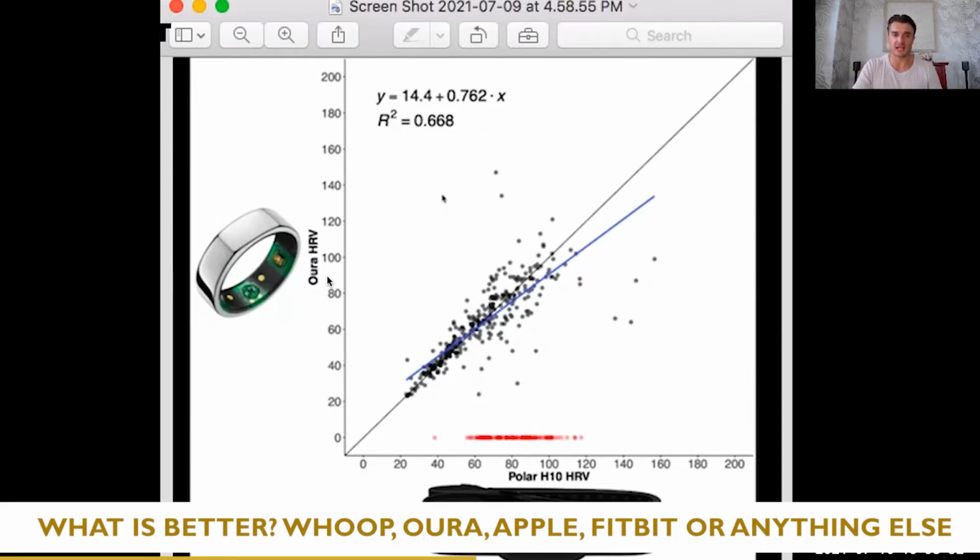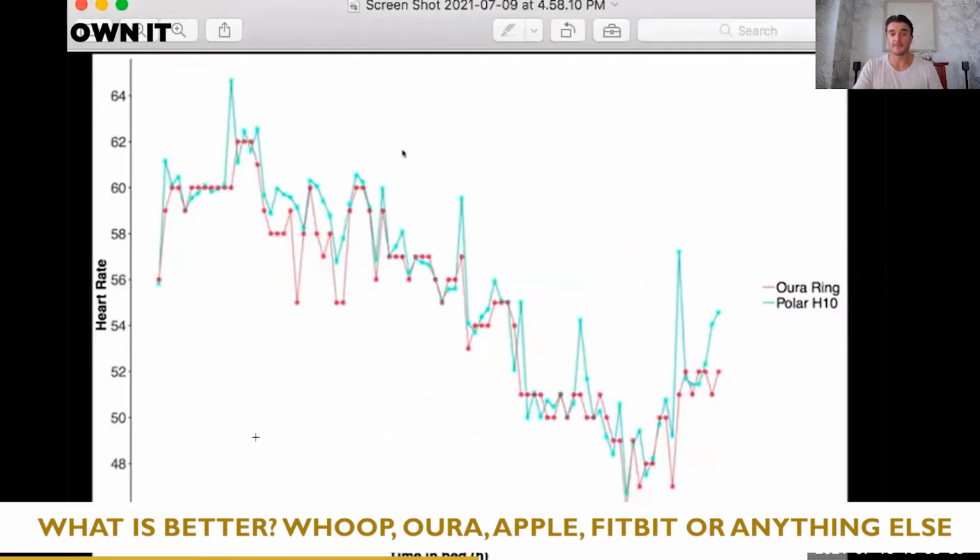Now, when we look at this last informational page on heart rate, we can see again that at lower heart rates, so it was just measured at lower heart rates, not a higher interval base, we are almost exactly on point. And so at higher intensities and at lower intensities, we are going to see a better, more quantifiable range that's acceptable based upon the Polar H10 and Oura Ring comparison of heart rate.